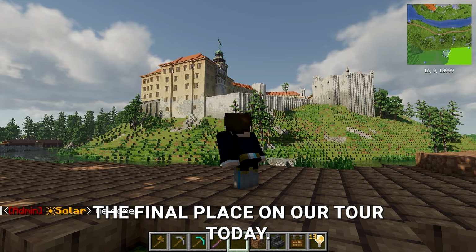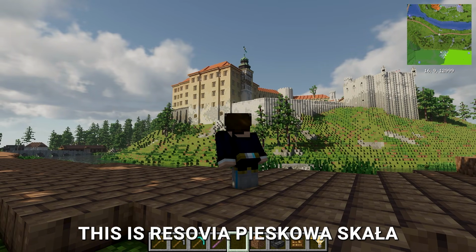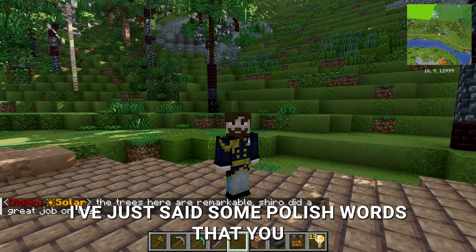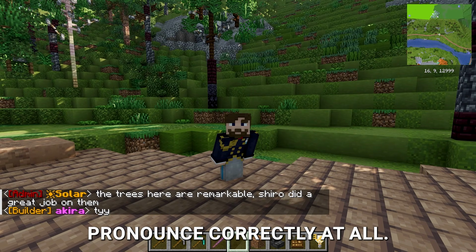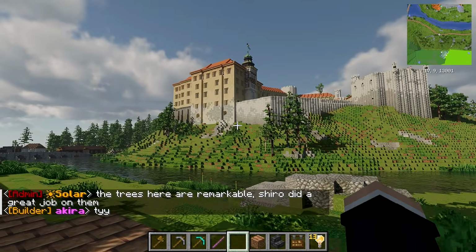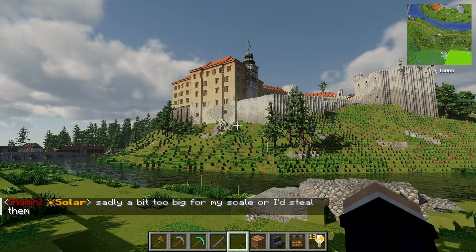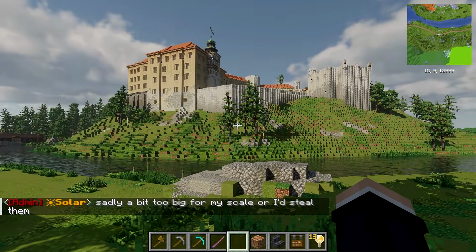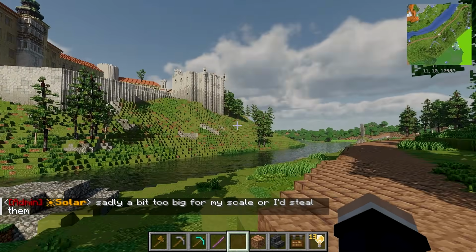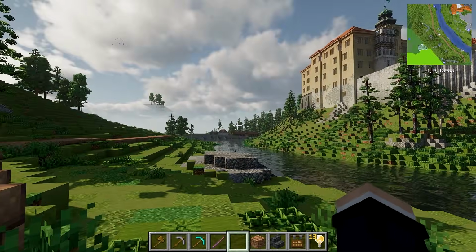Well, we've reached the final place on our tour today. This is Rzovia Pescora Skala. I've just said some Polish words at you that I probably didn't pronounce correctly at all, and I think I said a rude word. Oh well. This is a lovely castle built by Shiro. He built it for the comp that we've just recently ran on the server, maybe 2 months ago now. And he is looking to integrate it fully into the landscape soon.